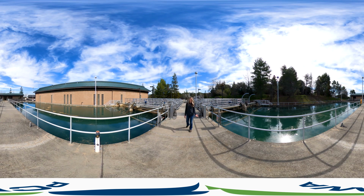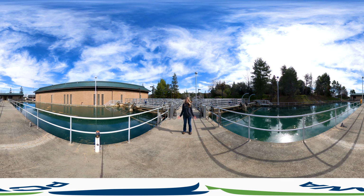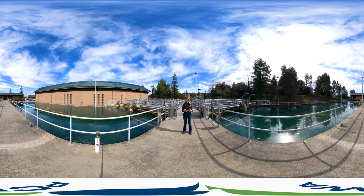During our peak demand months in summer, the consumption of water is a lot higher, so we are flowing at our highest flow. We're at 21 million gallons per day. In that time, we are removing about 270 pounds of waste and sludge on average each day, making the water safer for human consumption.